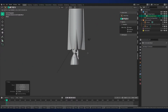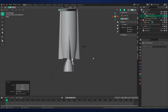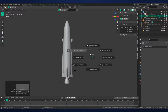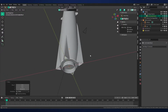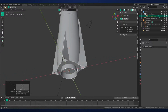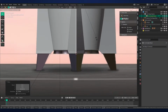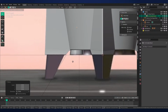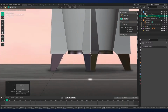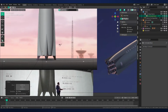And we can take the Archimedes engine. Scale is probably off, just a tiny bit. Looks more like the V2 rocket now. Okay, so scale is something like this. Does that fit? Yeah, okay, cool. One large engine, yeah.